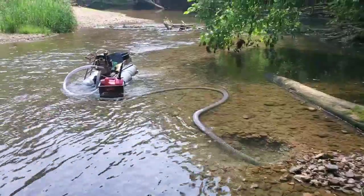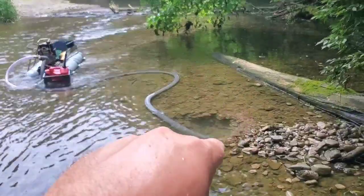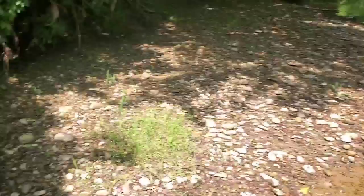All right, well, we're back. We were right around the corner there. We moved up, punched us another hole, did about a 20 minute run there. We got a few pieces of color here, not too many. Focus. I don't know how well you guys can see that today. A couple little pieces in there, but not what we're looking for.